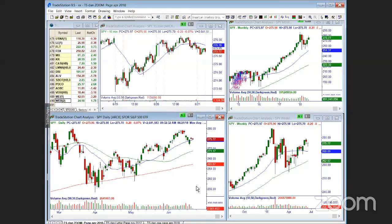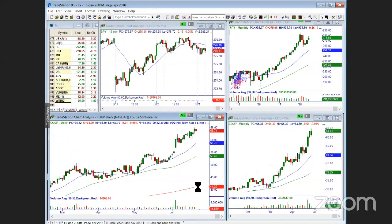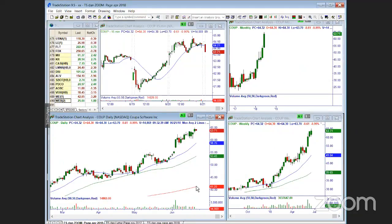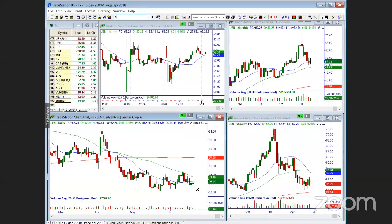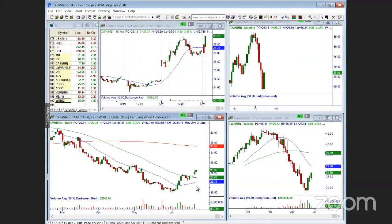All right, I'm looking over here at our opens, if we have any problems. Cool down a little bit. But in terms of problems, no, we have no problems at all. Look at our CWH. We were long yesterday, so that's busting a move, relative strength with the market coming in. That's good.